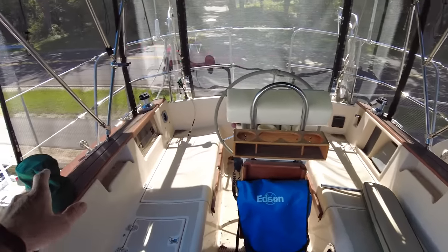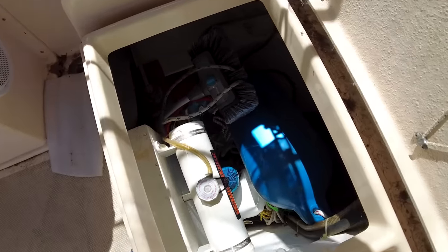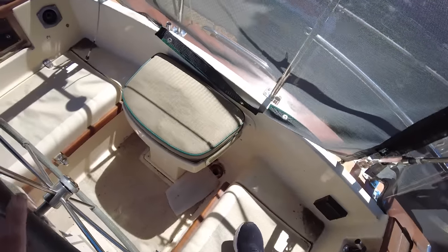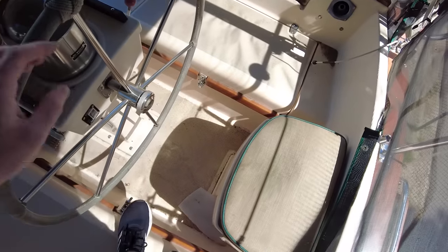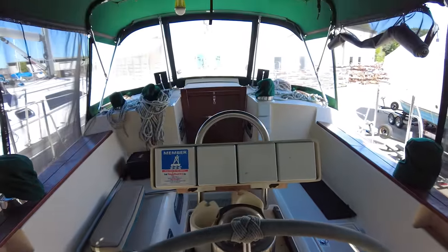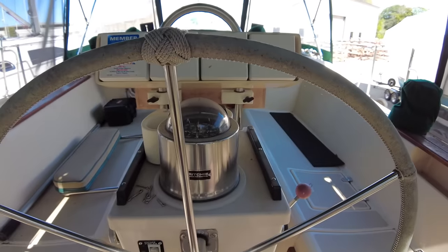More winches and cockpit lockers. We're going to take a look at those right now. It's a good size cockpit locker there on the port side. Got our helm station right here, helm seat, nice comfy helm seat. Sitting at that helm seat, we've got good visibility forward, nice protection all around. Instruments right here.